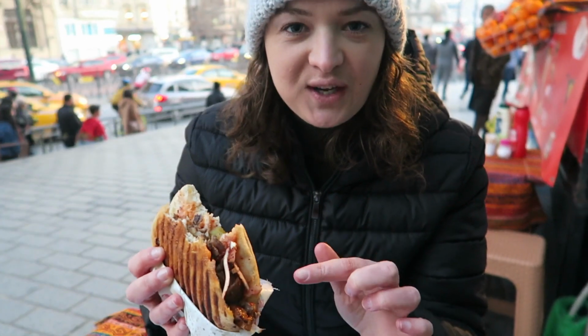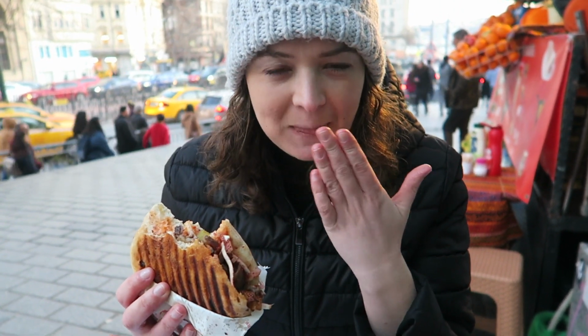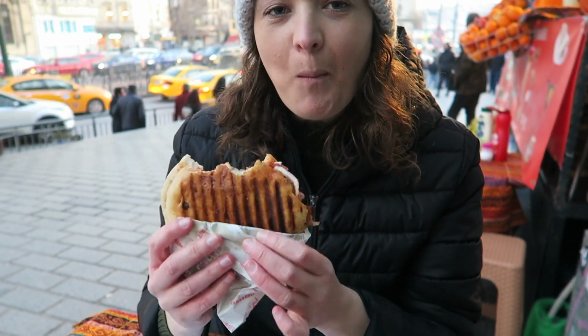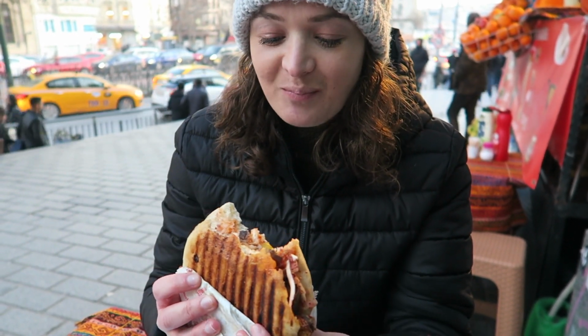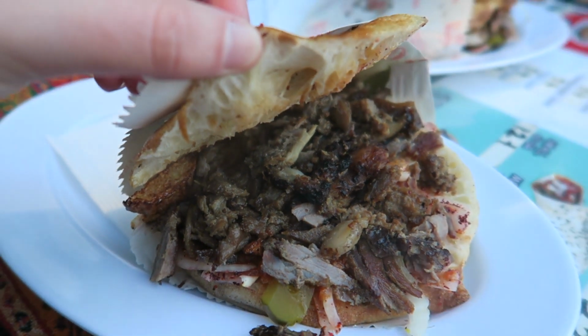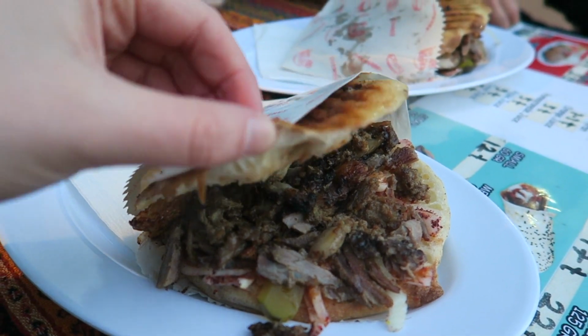I like how they put the gherkins in because I don't think I've had kebabs before with gherkins, so that's really interesting. Pickles. Pickles, sorry. New Zealand say gherkins, I guess. Yeah. Well, the meat's really juicy too. So yeah, that was super tasty.